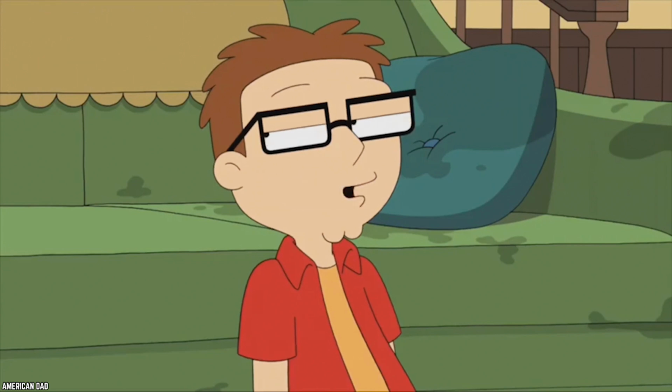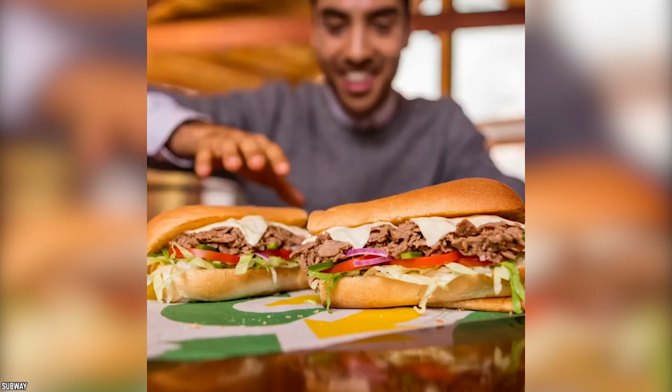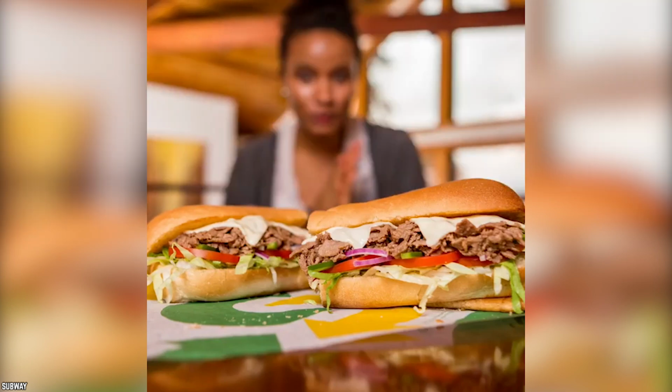So true, so true. The Subway Big Philly Cheesesteak. Philly cheesesteak. You do not need to be in Philly to enjoy this bad boy.